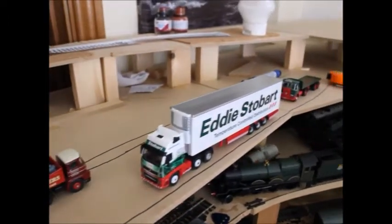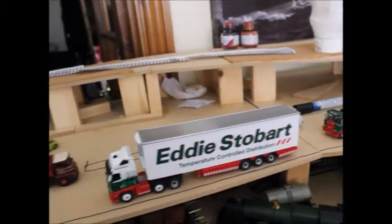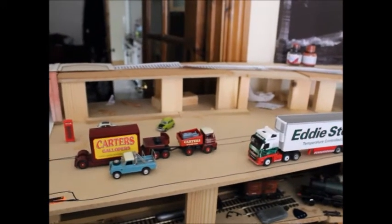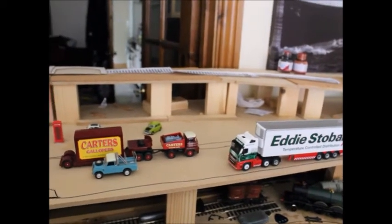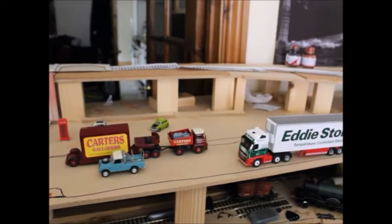I hope you enjoyed this update on the layout. Next is the track, the cork and the point motors. I want to do it in stages. I'm not rushing this layout. I keep saying it with Stoke Summit, I don't want to rush in that. And I do have to put the point motors in as soon as I get the track, so I don't want to be doing any scenery yet.